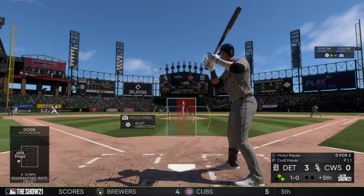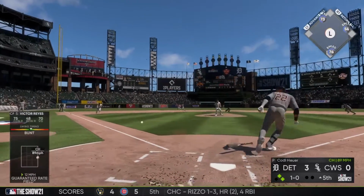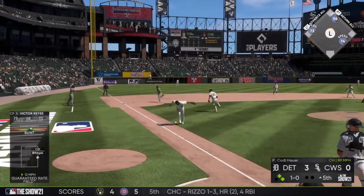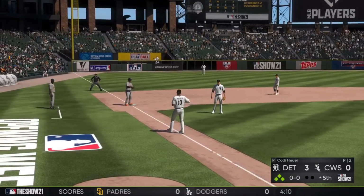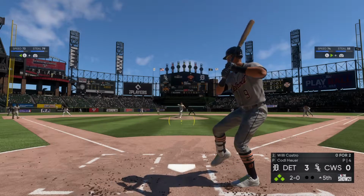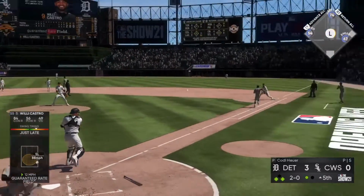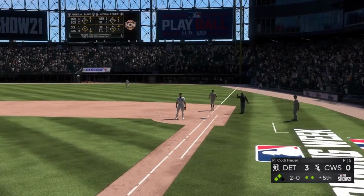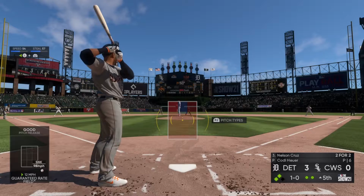So that'll bring in Cody Hewer, and Victor Reyes will be in to face him, and he is going to lay down a bunt, and the runners are going to advance to second and third, but the third baseman was not expecting it, and he cannot make the play. Everyone is safe, and the bases are loaded with no outs. Which brings up Willie Castro, and he sends a ball back to the pitcher, who throws on to home, throws on to first, and that is a disastrous double play as a runner does not score, and we have 2 outs.